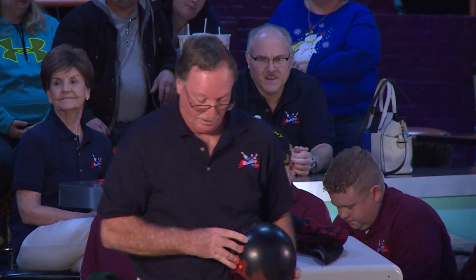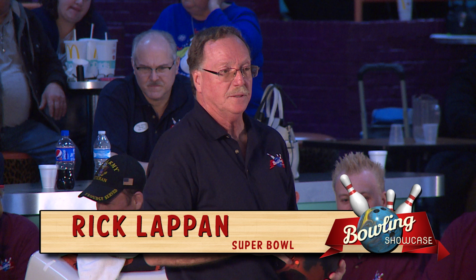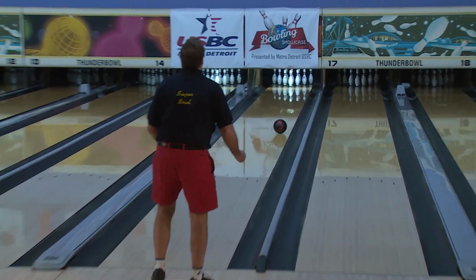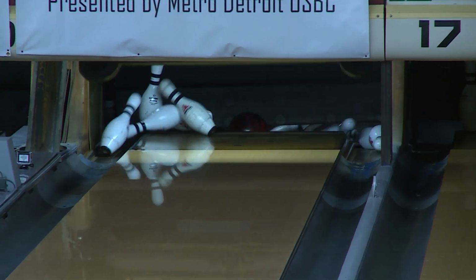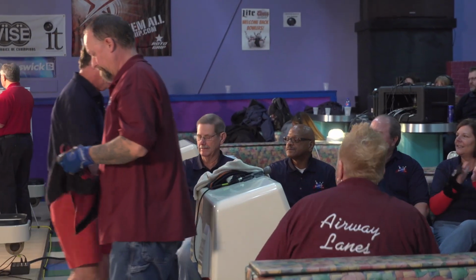Next up for Super Bowl is Rick Lappin, millwright, high career average of 200. First time up, he threw a strike. Lofted that ball out there. Threw a strike this time, too. All right, he's been perfect through this match.